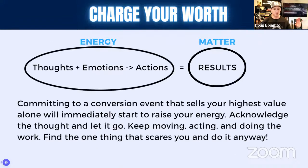All right, so if thoughts plus emotions and actions equal results, then committing to a conversion event that sells your highest value alone will immediately start to raise your energy. Acknowledge the thought and let it go. Keep moving, acting, and doing the work. Find one thing that scares you and do it anyway.